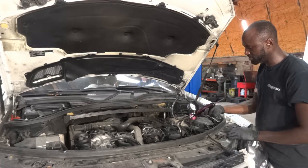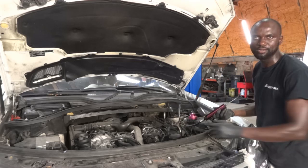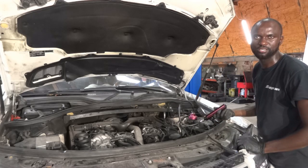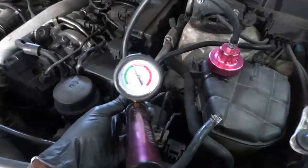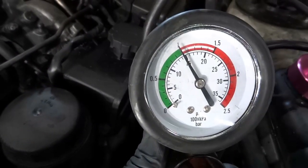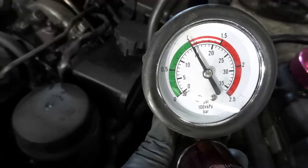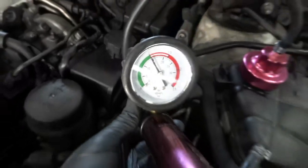I'll bring you guys over here so I can show you the pressure on the gauge. Then we will look around the engine bay to see if there is a leak. Here is the pressure on the pressure gauge. So I pressurized it up to 15 psi. As you can see, our gauge is dropping slowly. So there's definitely a leak somewhere here.